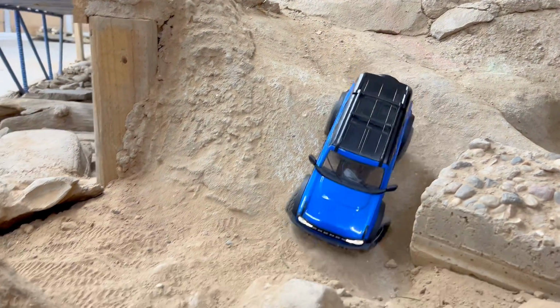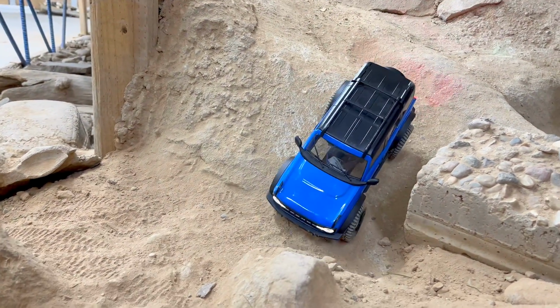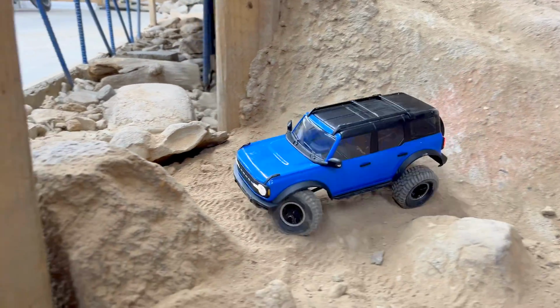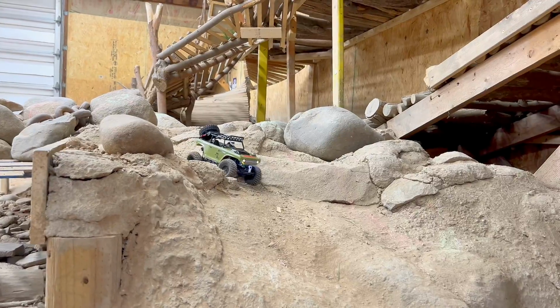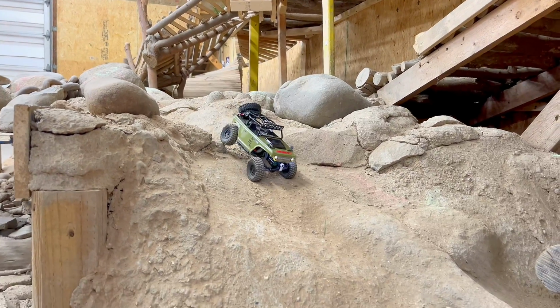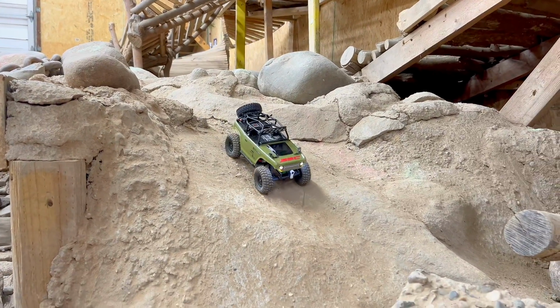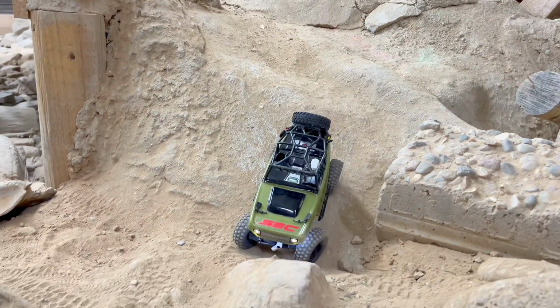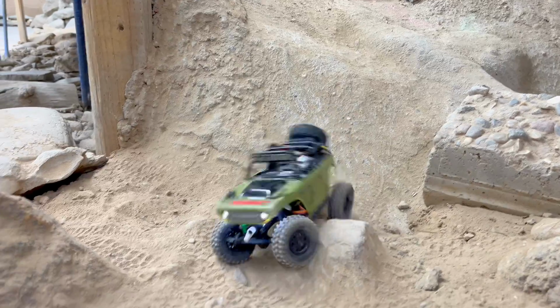On this pretty steep descent here, the Bronco slid pretty far down and then it hit its bumper again on another rock. The Deadbolt took it quite a bit more controlled. It still slid just a little bit, but not nearly as much as the Bronco, and of course, when it got to the bottom, it didn't hit on the bumper.